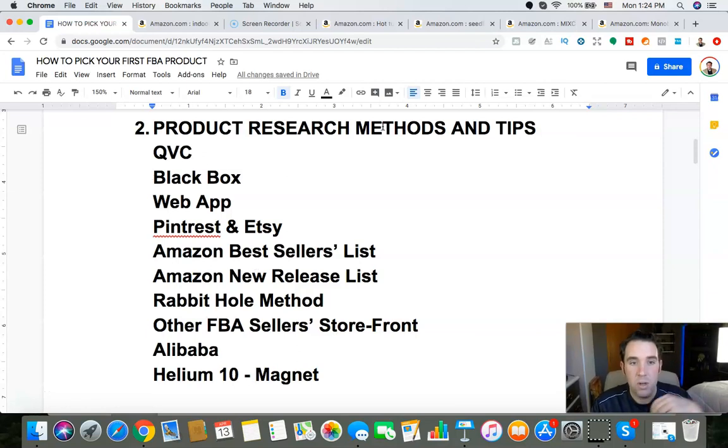That's the next method we're going to talk about. Jungle Scout's web app. If you have a Jungle Scout membership, their web app is pretty cool for finding product ideas. Next, we have Pinterest and Etsy.